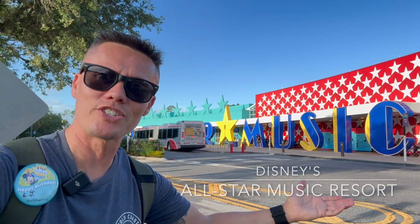I'm LJ with today's adventure stop, and we're gonna go for a resort tour today. The outer grounds, the commons areas. Are you ready for today's adventure?